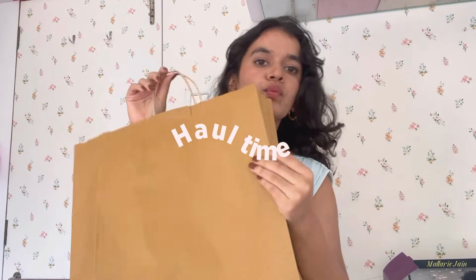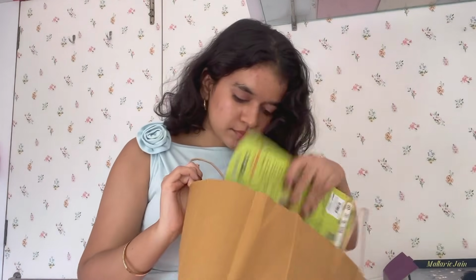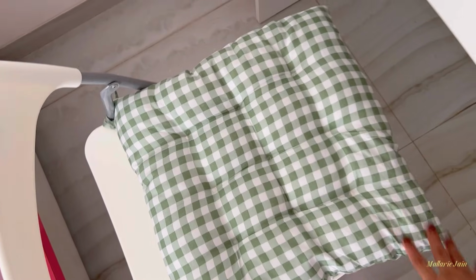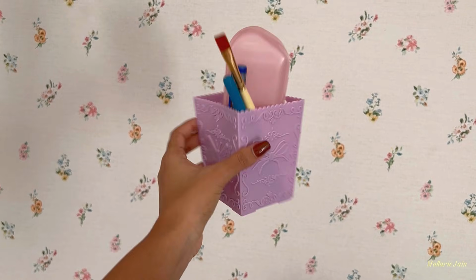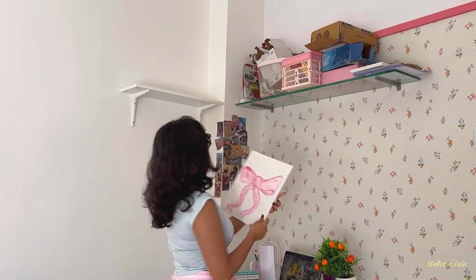Now it's time for a Mr. DIY haul. I got this packet of pink knives. They were so cheap and they looked so cute. I also got these transparent stick-ons. I also got myself a taste trainer, and I also got this little cushion to keep on my chair. It's in this pretty gingham color, and I also got this cute little lavender pencil holder. Now it's time to decorate everything and keep them in its place.